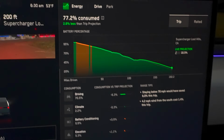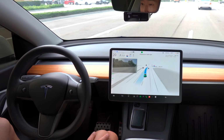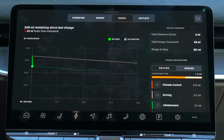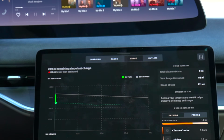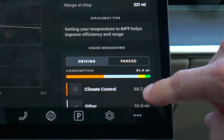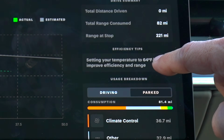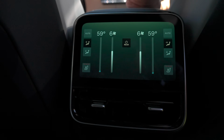Yeah, and you know we like that experience. We have plenty of Tesla drivers in our team, and there's value in that. But we also wanted to start helping break down efficiency tips. Okay, this has been sitting here parked, cranked on the AC. It's actually eaten 36 miles, and the efficiency tip is, hey, you might consider not being quite as cool because that's impacting your range.